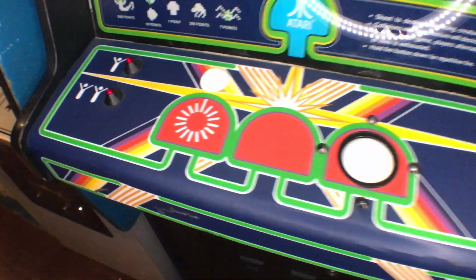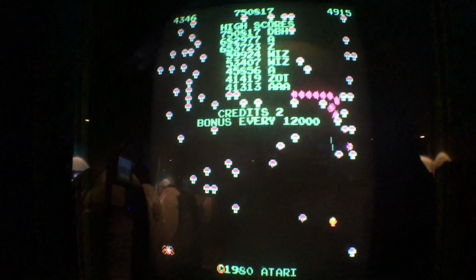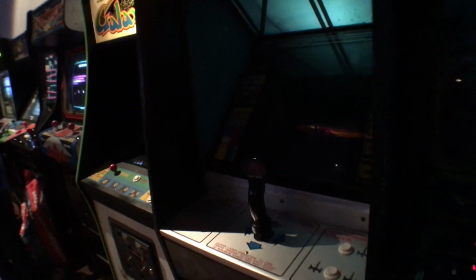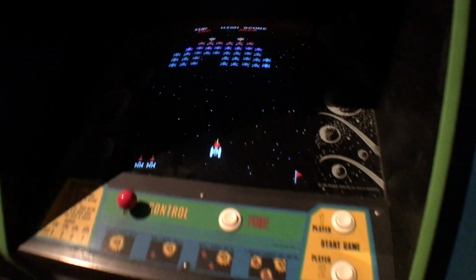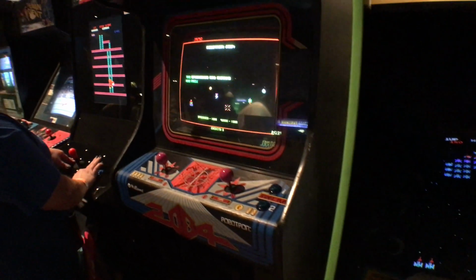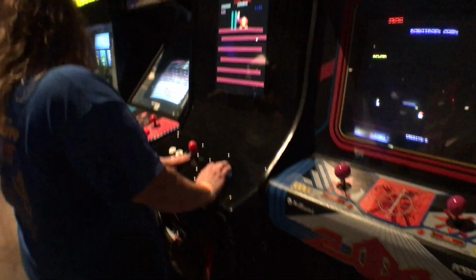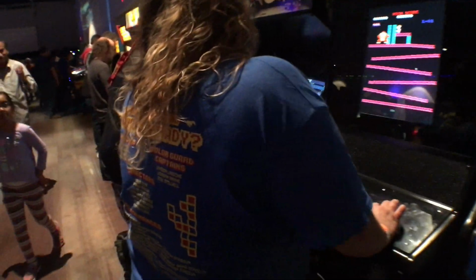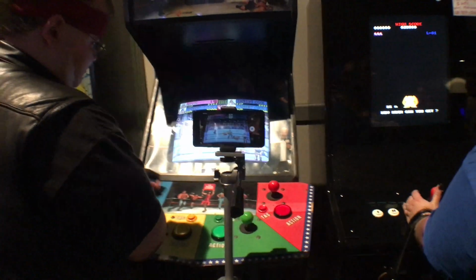It's got a nice control panel and a nice screen. Yeah, so you can kind of see the control panel. It looks really, really clean. Monitor looks clean. Gorf looks like it's down. Yeah, Galaxian. This is a 25-inch model, so it's got the larger screen on it. Robotron. Thad and I have been going back and forth on this game. And it looks like some kind of 60-in-1. Yeah, Main Event. Somebody else is recording.